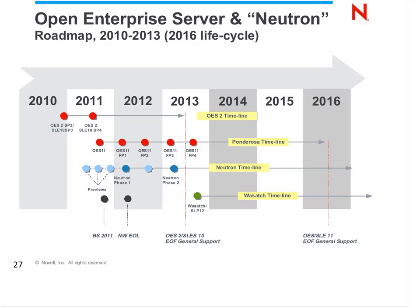And then the question here about iPrint. The version of iPrint, I don't have the exact version number, but this iPrint mobility will be out in feature pack 1 of OES11. So again, that would be 6 months after we release OES11. So you're looking at sometime in the first half of 2012 on that.